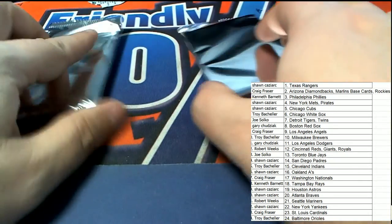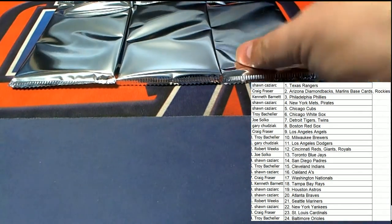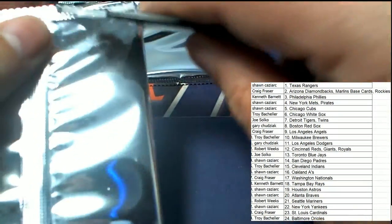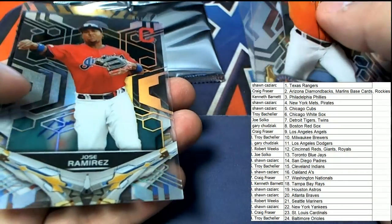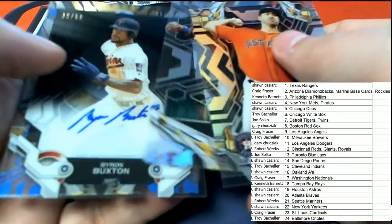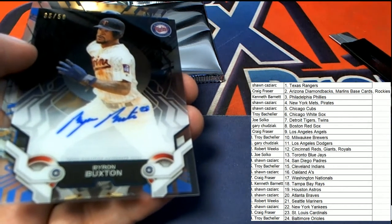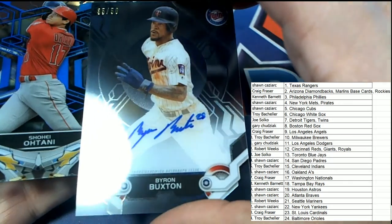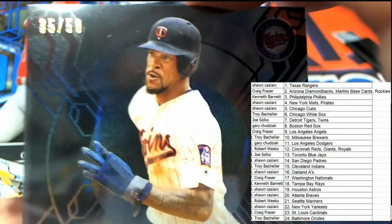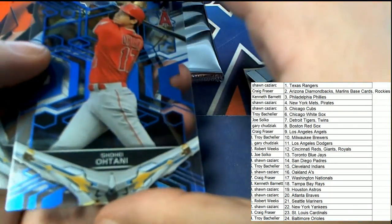Let's see what's going on in a high tech box break with 3 autographs. Verlander, Rizzo, and our autograph, first auto is right here, Byron Buxton, number to 50. Otani in blue.